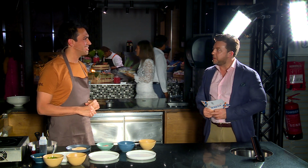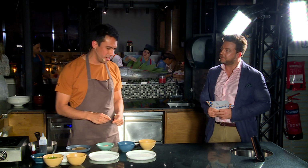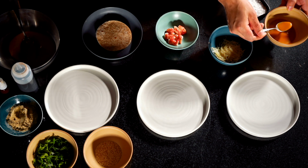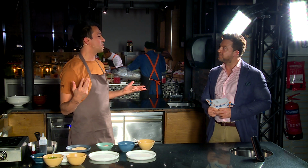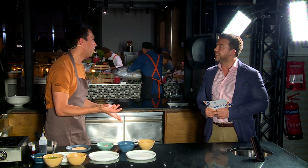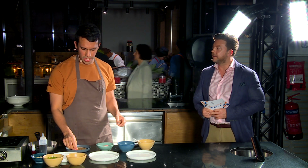Lovely. Sea buckthorn, that's a funny one. Yeah, so sea buckthorn is a berry, an orange-colored berry, that is actually one of the healthiest juices in the world. And it gives this natural acidity that you can find in the UK and Northern Europe. Amazing. So that is what we're going to put in the taco.